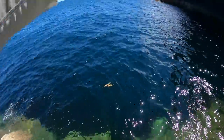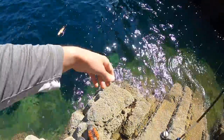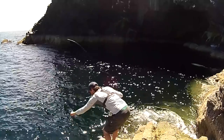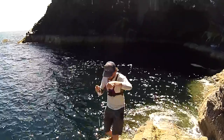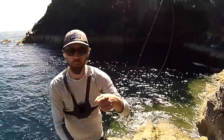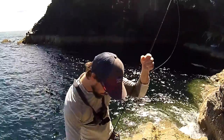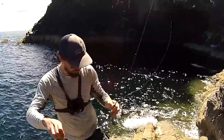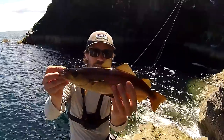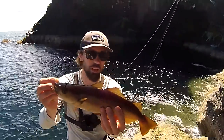Oh, pollack. Oh, look at the colours on that. Yes! So the random blue lure works. Check that out. Look at the colours on that. That is orange. It's not brown like a normal pollack.